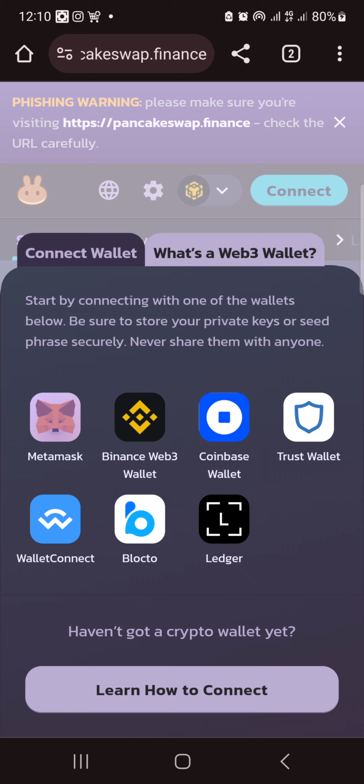We're going to be using TTC, okay? So make sure you get your TTC. You buy from the website, you get 10% discount. You can buy from PancakeSwap, you get value for your money. You can buy and sell. So when you get to PancakeSwap.finance, you click on connect your wallet to bring you here, okay?